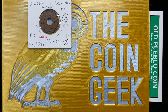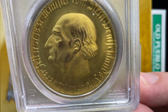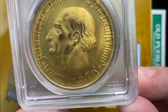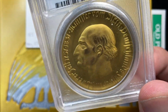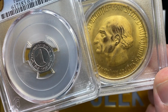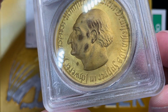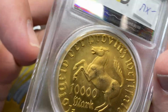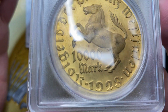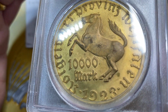I have another Notgeld to show you, and then I have two of my absolute all-time favorite pieces of numismatic history. First of all, this guy here, 1923, also Westphalia. This is a little bit different in size. You're looking at five years later, and you have some script that's harder to read on this guy, because it's not in typical English. 10,000 marks, 1923 with the horse on it.